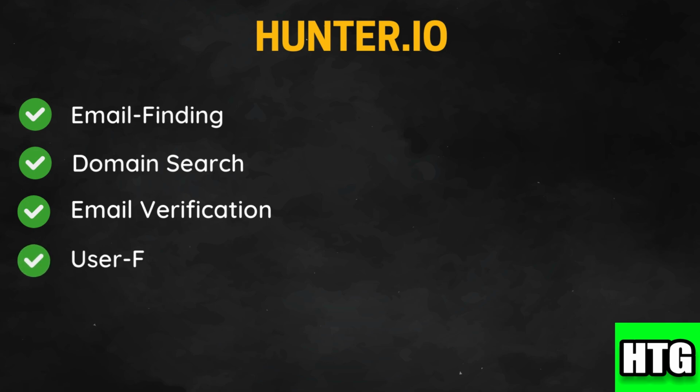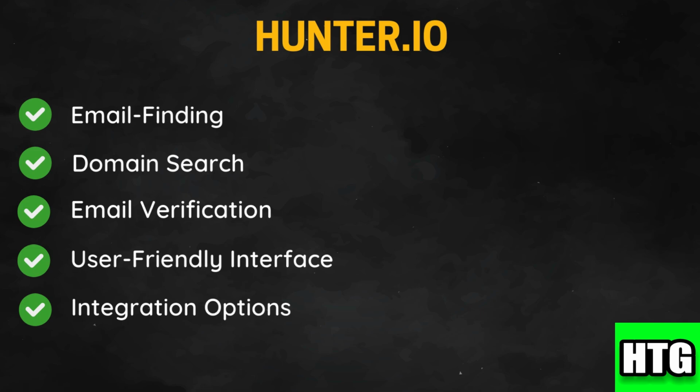It offers a user-friendly interface, making it easy for users to quickly find the information they need. It provides integration options with other tools, enhancing workflow efficiency. It may have limitations on the number of searches available in the free plan, which could restrict usage.